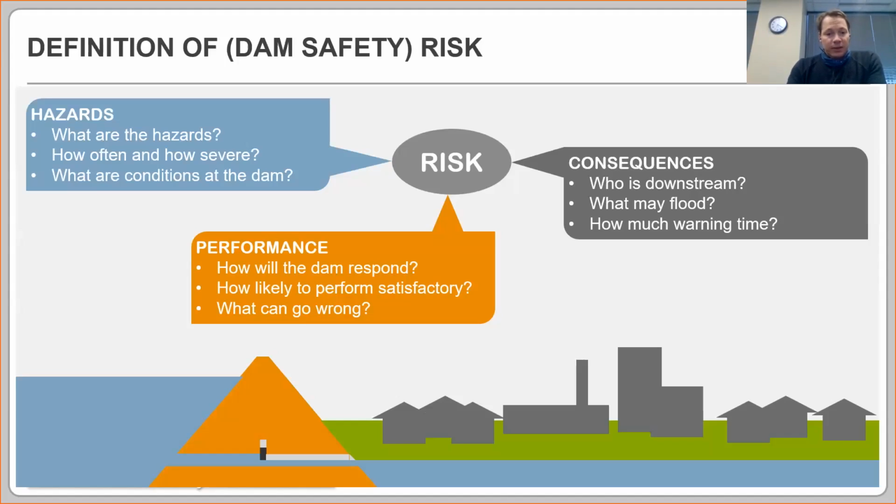The simplest definition of risk that I've heard is something bad may happen, and really that's the best definition of risk that I've heard. It has all the components: some uncertainty associated with it, something bad may happen, and also, importantly, consequences, that bad thing that may happen. And so in the dam safety world, we're a little bit more detailed with our definition, and we break it down into 3 components: the hazards, the performance, and the consequences.